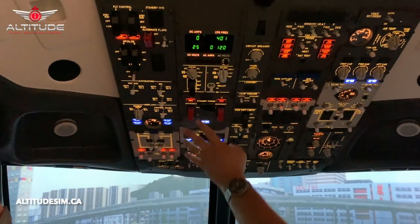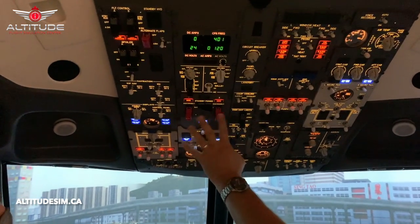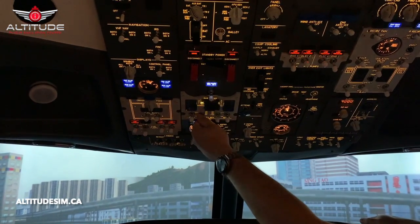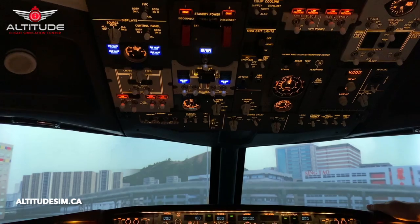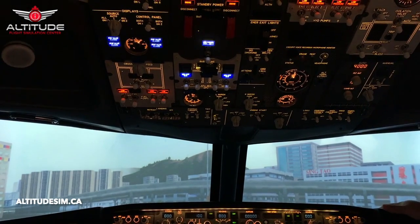All right, so the standby power, we don't really have to touch that at all. Make sure all the switches are guarded, and that's good. All right, APU is ready to go online. All right, everything seems to be working there. And now we're on the generator. It's good. We'll cancel the master caution.